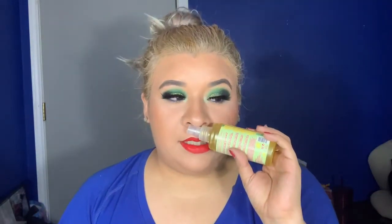There's other scents of this one. I don't know what other ones they have, but I want to get all of them, and this is the other one that I've been using. So those are my favorite setting sprays that I use.